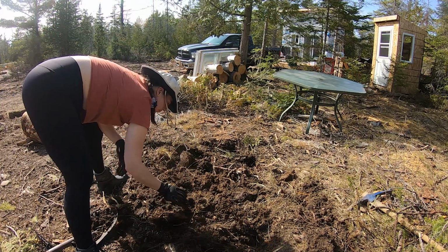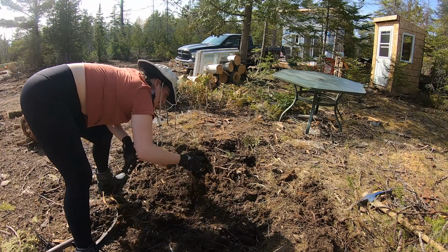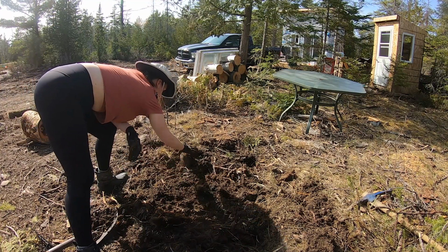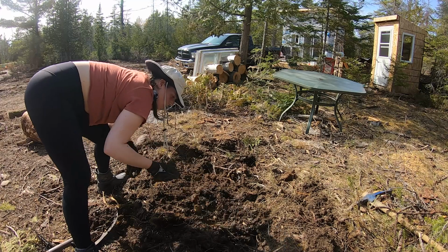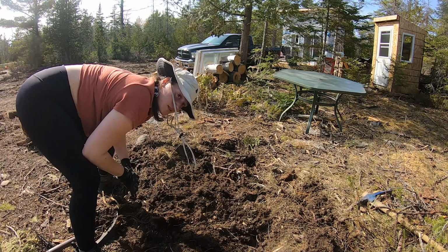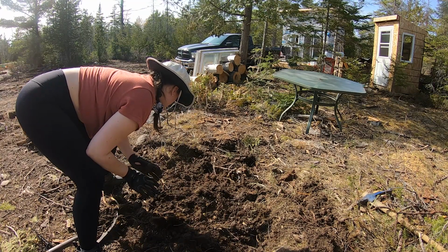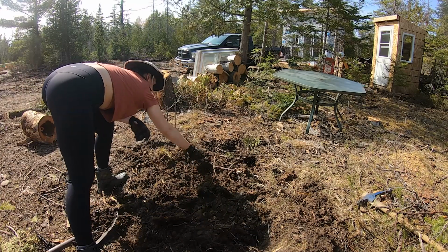It is a little bit of a pain in the butt with all the rocks in it. But what I'm gonna do now is kind of go over, break all this stuff up, and I'm going to dig my trenches for my seeds. And yeah, we'll just see how that goes.